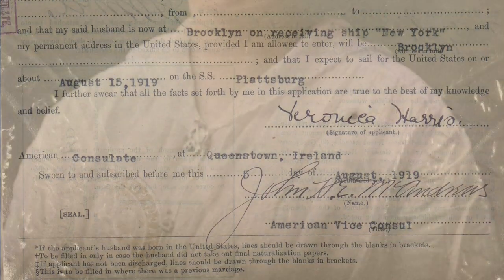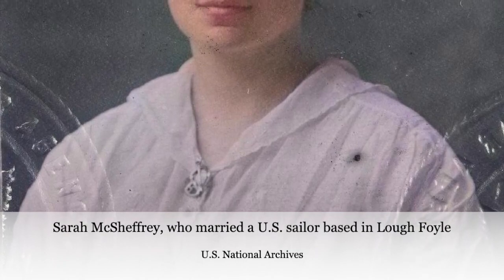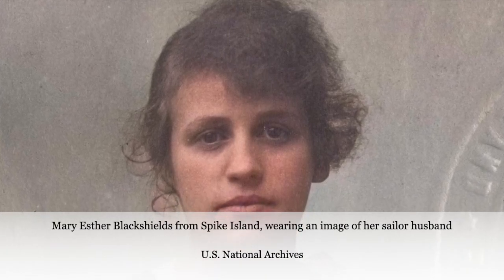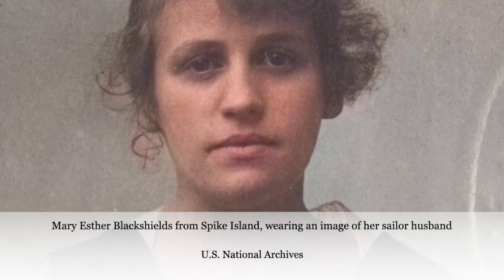Among the detail the forms contain are the date of birth of the applicant, their nativity, the names and nativity of their parents and husband, the occupation of their husband, the intended date and vessel of their travel to America, and their intended residence once they arrived in the United States. In addition, data is also provided on whether or not they'd been to the United States before, and if they'd ever lived outside Ireland at any time.